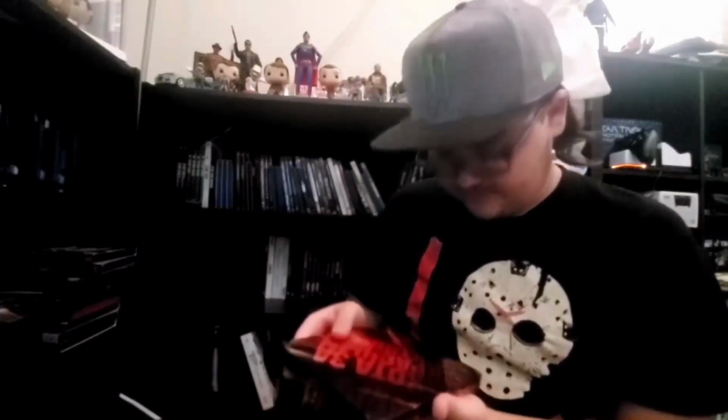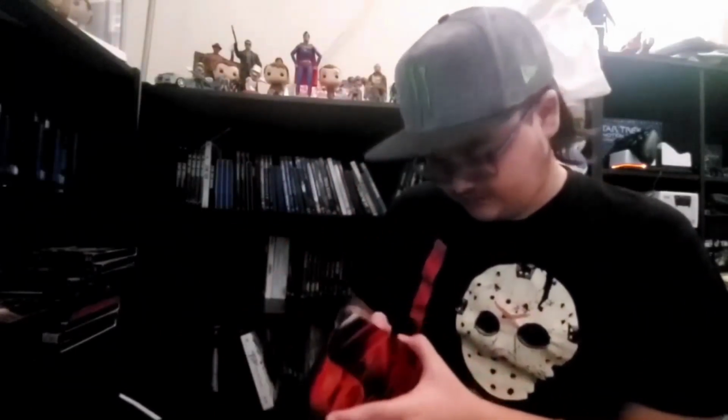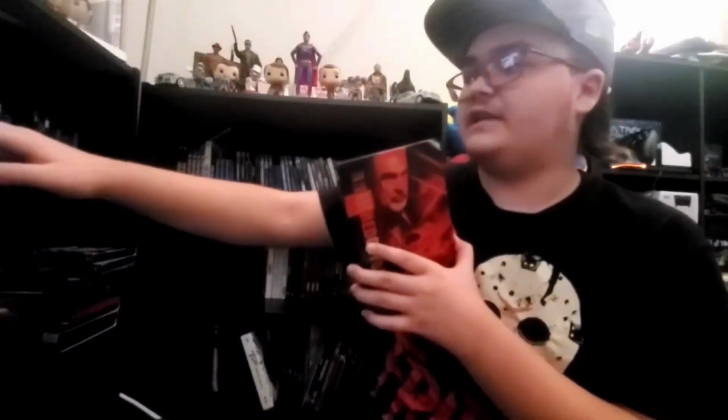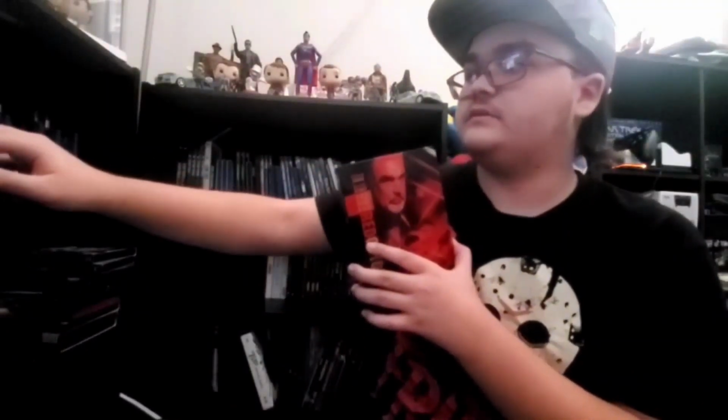Next up, we have one of my favorite 90s films, The Hunt for Red October, starring Sean Connery, Alec Baldwin, and Sam Neill. I believe this is the 2018 Steelbook release. I know they released a standard version back in like 2020, 21, I think. I think this does come with both. This is true 4K, and this does come with both HDR10 and Dolby Vision.